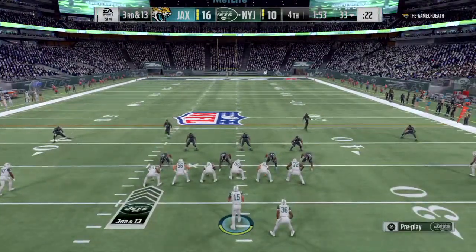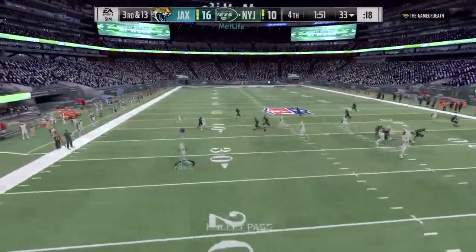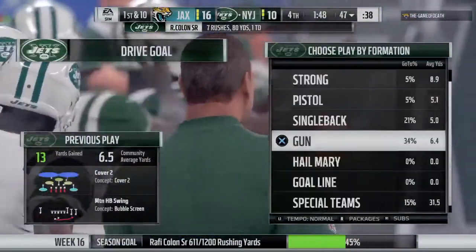And some extras coming up on the line here, readying for the blitz. He's back to throw. Oh, he's got a little daylight. That's good for a Jet 1st down, a gain of 13.